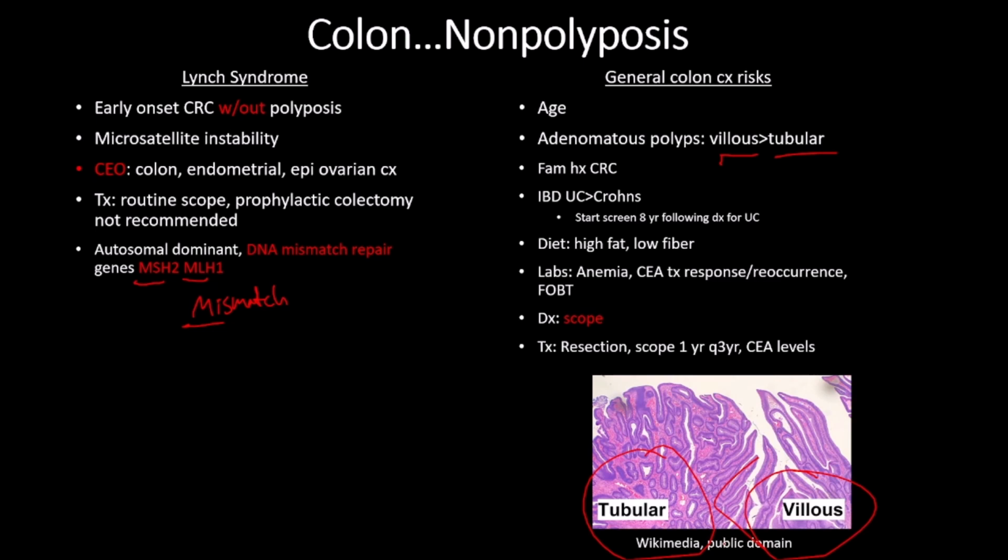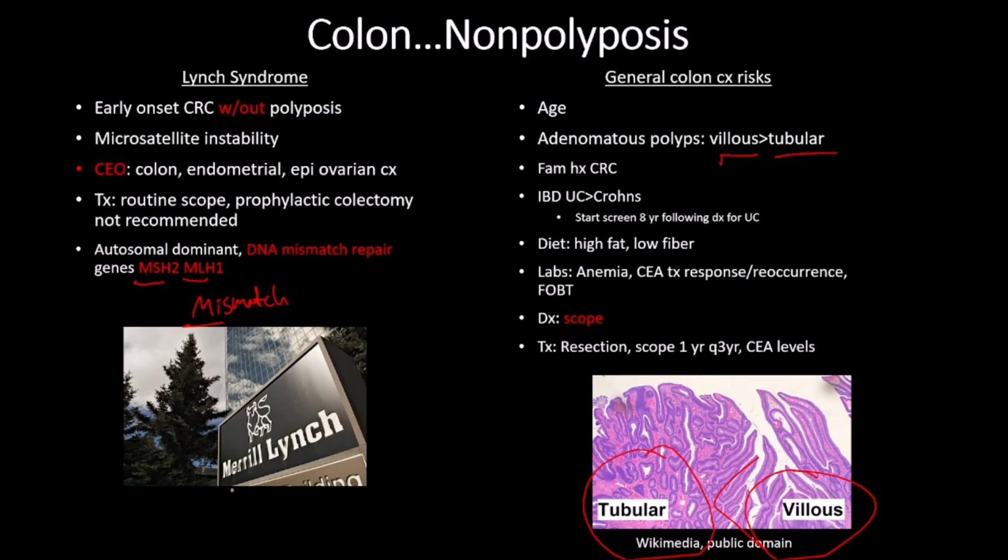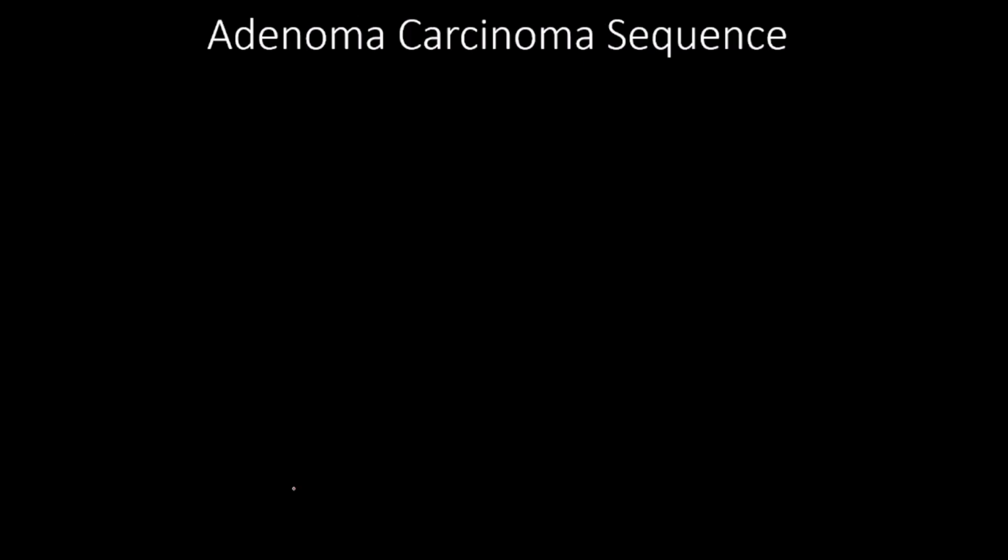And then can anyone remind me of the acronym for Lynch syndrome? What organs it affects? Yeah, you should be saying CEO. And again, that's the Merrill Lynch CEO. All right, good. Next, I just want to touch on the adenoma carcinoma sequence. So the adenoma carcinoma sequence is kind of a general sequence of how we get from normal GI epithelium into cancer. So notably, Lynch syndrome doesn't go through this sequence. It's due to mismatch repair and microsatellite instability.